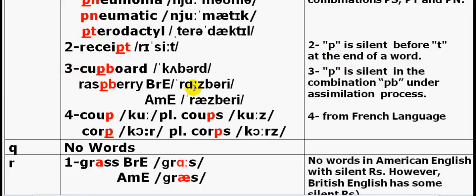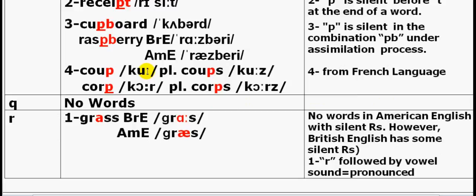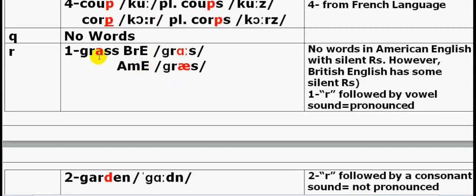3. Pepper, raspberry. P is silent in the combination P, B under assimilation. Cool, ruler, food, core, ruler, cores. These words are from the French language. For few, no silent words for letter E. Letter R, silent R.